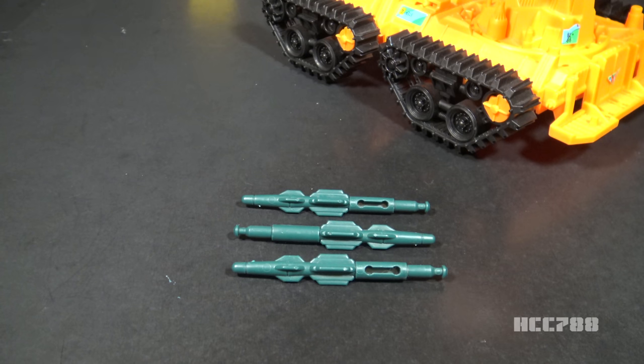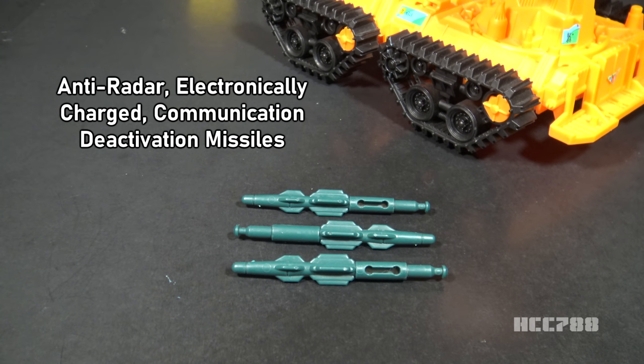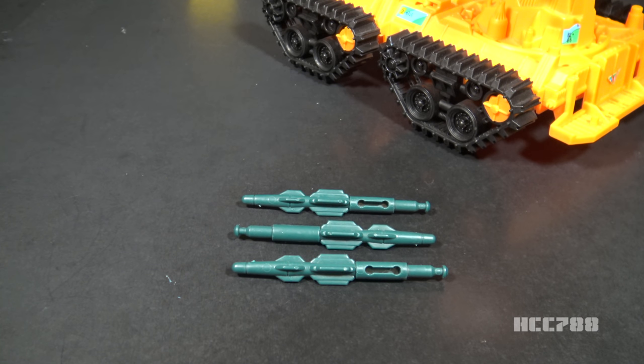The blueprints call these missiles anti-radar electronically charged communication deactivation missiles. What? The missiles are the same color as the gun. They just used that same color plastic for the missiles and the gun and the wheels and the connector bar between the missile launcher and the gun. Basically, all the parts that weren't orange and black were molded in this color.